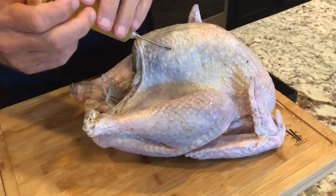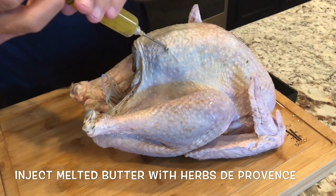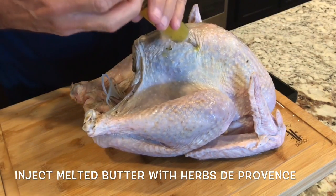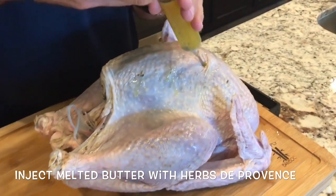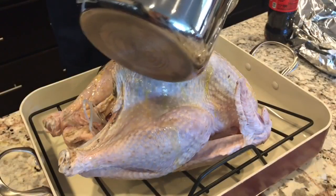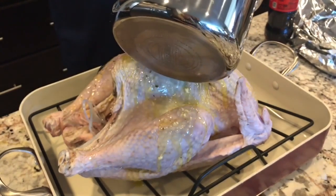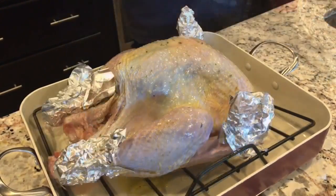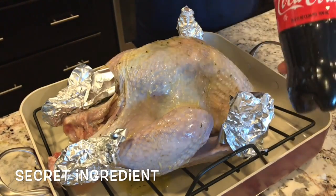Okay, now let's get the bird ready. First, melt the butter with the herbes de Provence and then put them in a syringe and start injecting into the breasts. This will help the white meat stay moist. Next, pour the butter and rub it in. Be careful not to rip the skin since we have injection spots already. Cover the legs and the wings, especially the tips, with foil since they tend to dry or burn easily.